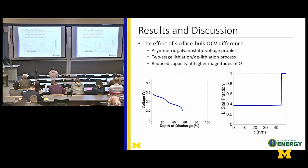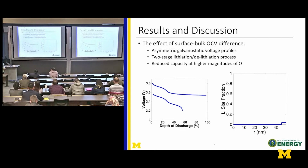And the exact reverse thing happens during charge. When you charge it, the bulk phase actually starts delithiating first because it had lower voltage, lower OCV, so it's thermodynamically more favorable for the bulk phase to delithiate first, and then the surface phase.